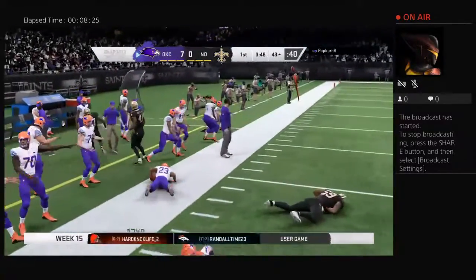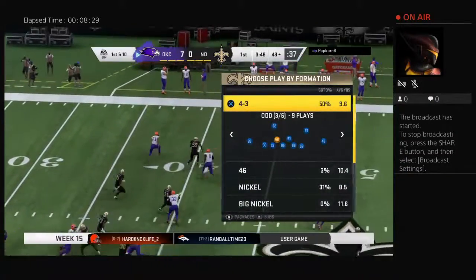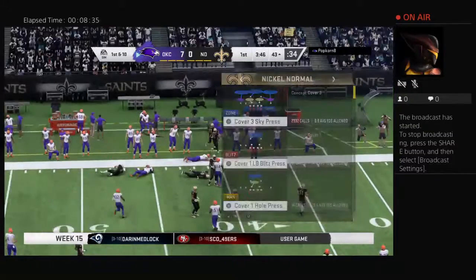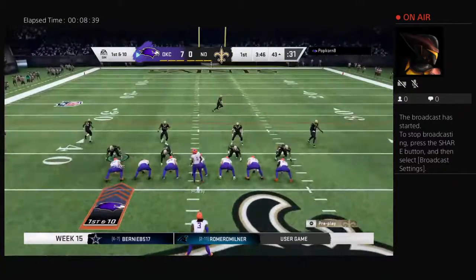And he gets this to the other side of midfield across the 45 before going out. 35 yards on the return. Picked up some good blocks as well. And this offense, they're going to have excellent field position. They take over with a 1st and 10 on the short side of the field.